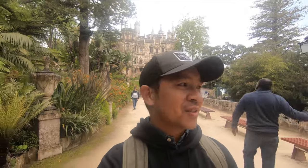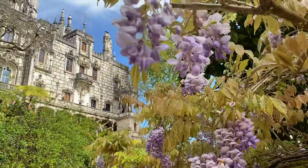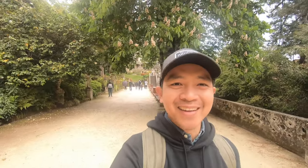So guys, that's Quinta da Regaleira. Hopefully that's how you pronounce it. It is weirdly wonderful. It's full of eccentric stuff. It's beautiful, especially when the sun is out. If you're into your Instagram, this is where you need to come.